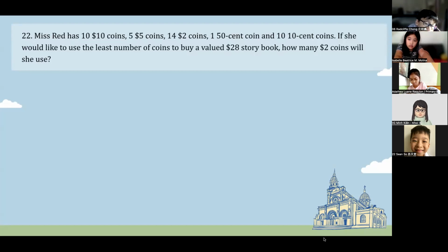First of all, that's quite an expensive book. Okay, and I heard the burp. Who did that? Maybe it's Sean. Okay, so now let's just move forward, okay?